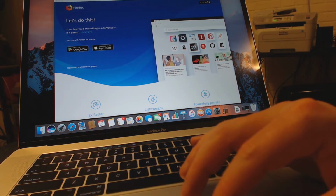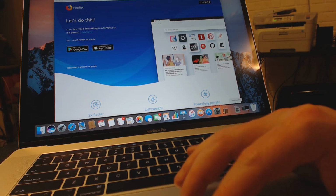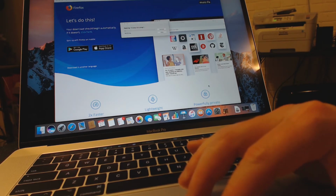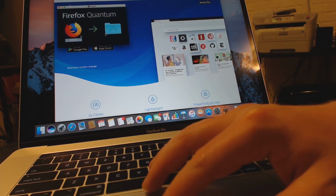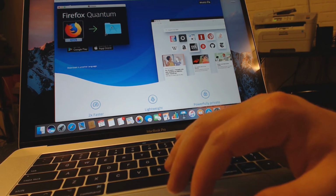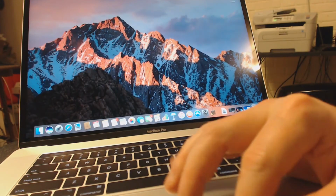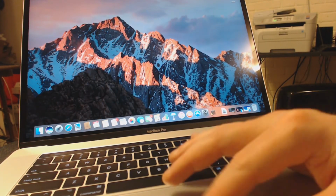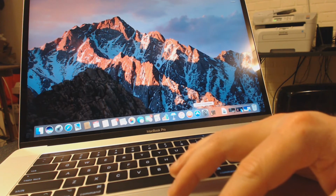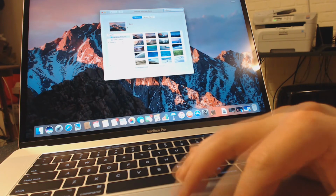Firefox. Okay, let's go Firefox. Downloads. Open the DMG file. Quantum? Never heard of Quantum. Okay, I pulled it over to applications. I need my handy dandy background. Settings. I guess I could install Dropbox. Desktop.